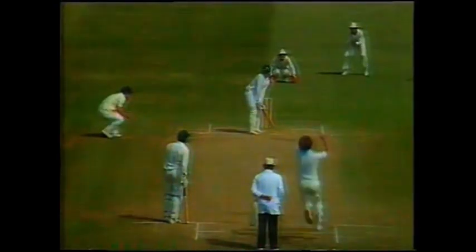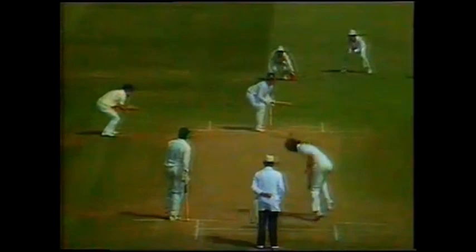Kept low, and he did very well to keep that out. Border looking for the higher bounce, which has been customary when Willis pitches it in short. Yes, absolutely right there, Christopher. It was short of the length, which caused him to go back, and it kept very low indeed. He did well to keep that out, as you said.